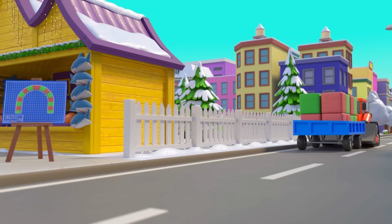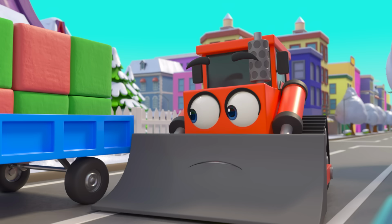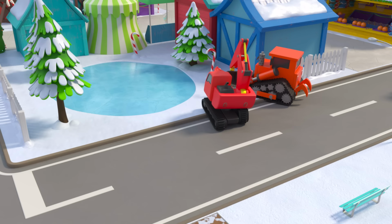Wow, they look heavy. What's Digley doing? He can't get it to stay still. Bump is going to help him. Teamwork is the key. Wow, that big hit made everything shake.